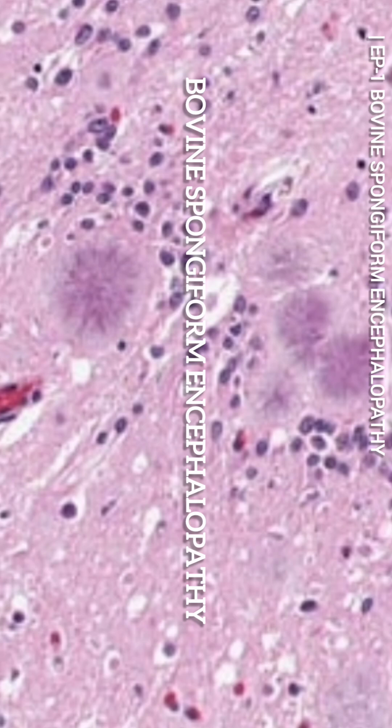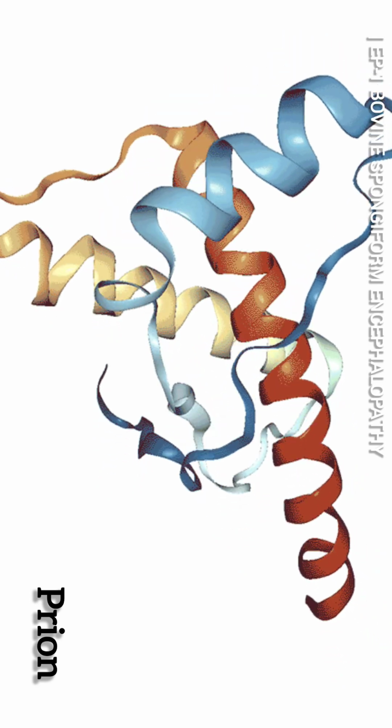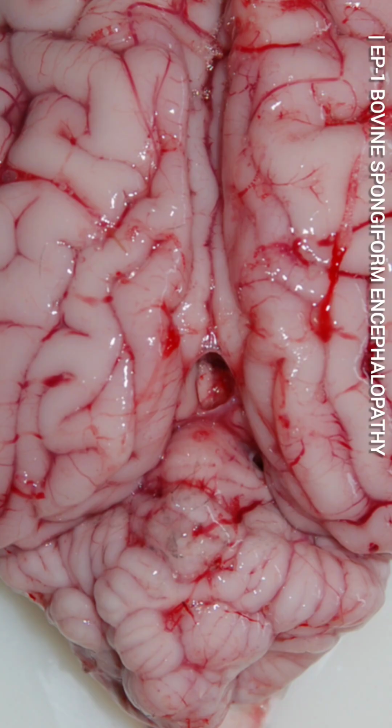First disease is bovine spongiform encephalopathy, BSE, caused by an organism having abnormal version of a protein called a prion. For reasons still unknown, this protein becomes harmful and destroys nervous system tissue in the brain and spinal cord.